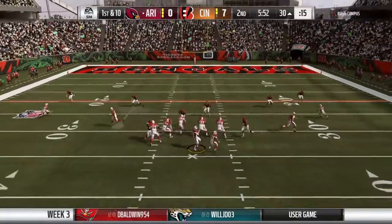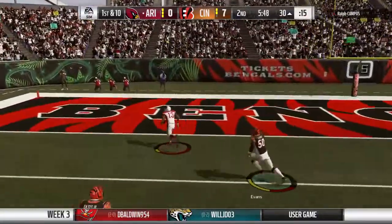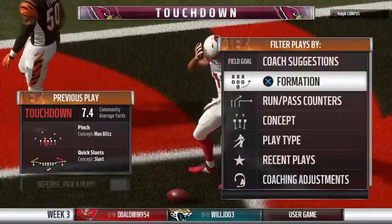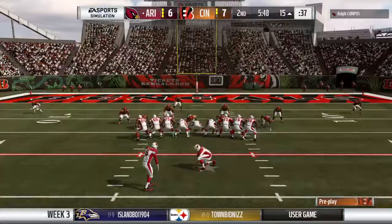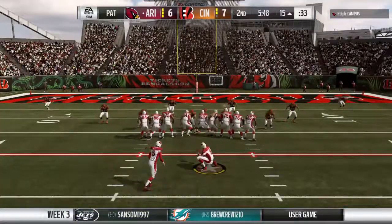Blue lining. Rosen on first and 10, and completes it to Kirk over the middle. Touchdown, Cardinals. Christian Kirk, his first touchdown here of the new campaign. And the Cardinals are just an extra point away from tying this game.